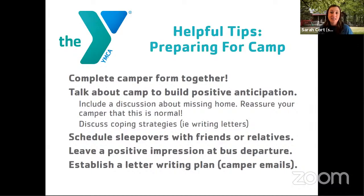If it's safe for your family to try and schedule some sort of sleepover with friends or relatives, we really encourage that. The first time that your camper comes to camp should not, as much as possible, be their first time away from home. That was confusing how I said that. Let me try again. We encourage you to have some sort of sleepover event. Make sure you've had at least one night away from your parents or guardians. And so being at camp isn't the first time that you're away from them.